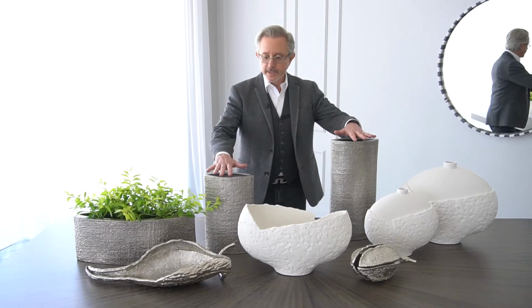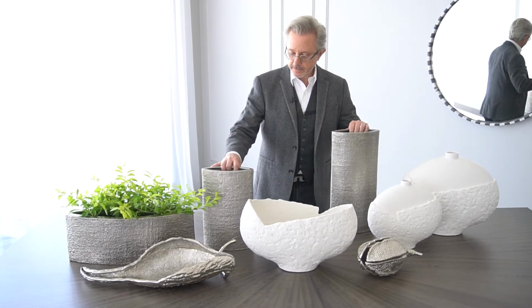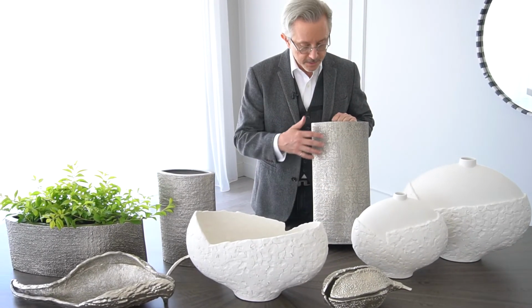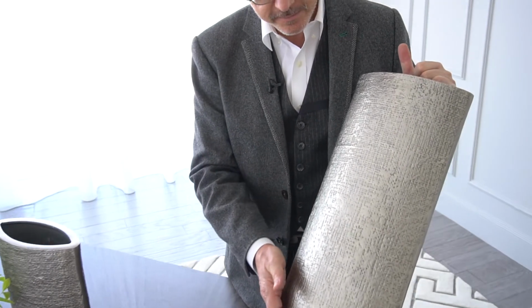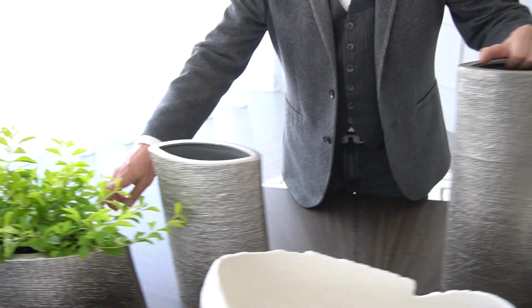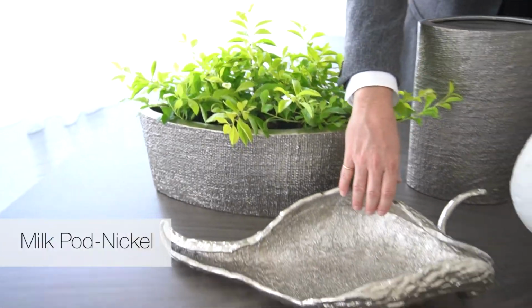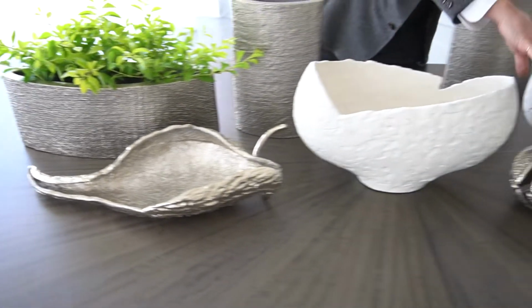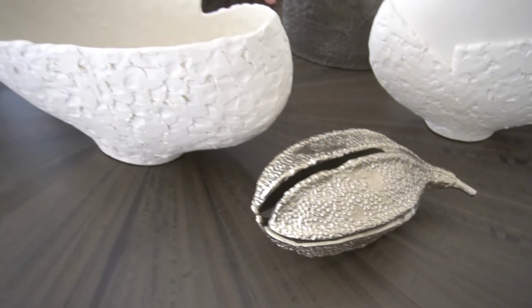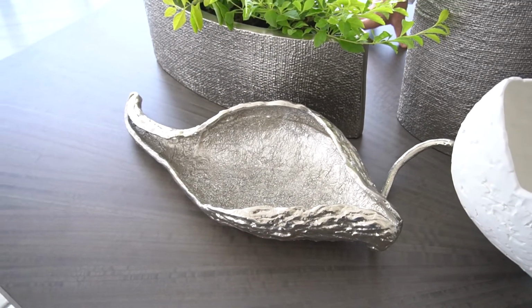Okay, here we have a bit of a brighter side of that black and white trend for Studio A Home. Those nickel tones, silvers, using cast aluminum. This collection is the hemp etched. They actually roll out hemp to create these original forms and gives us this really beautiful texture. It's soft and it's very organic. Three sizes, this beautiful low bowl. Watertight, cast aluminum. Here we have a milk pod and pod. Beautiful organic representations of these seeds. Cast aluminum. This could receive something, it could be used as a bowl, or it's simply a very dynamic sculpture.